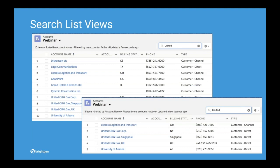One thing to note, though, is that all searchable fields are included for all records in the list view, even if the fields aren't visible in that list view. So in the situation here, you can see University of Arizona, that matches a search for United because its address field includes the words United States. So you may see things that you're not necessarily expecting, so prepare your users for that.